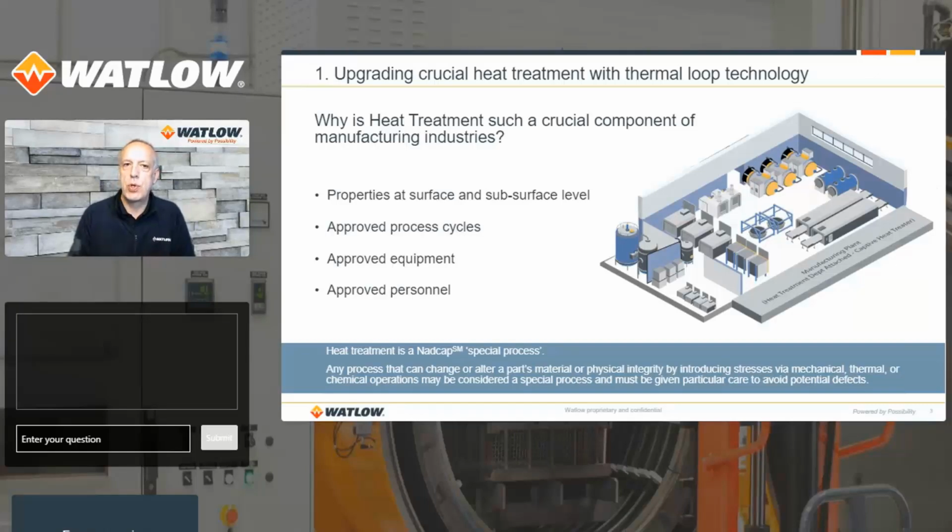Why is heat treatment such a crucial component of manufacturing industries? As judged by the aerospace industry, heat treatment is a special process. So what do we mean by special? With many other manufacturing operations, you can judge a component's quality by visual inspection, measuring the size and shape post-machining operations. But with heat treatment, you want to achieve properties both at the surface and the subsurface. You cannot destructively test every component, but you need to assure quality as many components that are heat treated provide critical functions across our lives. And their correct functioning ensures safety across every industry you can imagine. So we employ sampling plans along with other techniques to ensure quality. For example, ensuring that you have approved process cycles, approved equipment, and approved personnel. Heat treatment is special and crucial.